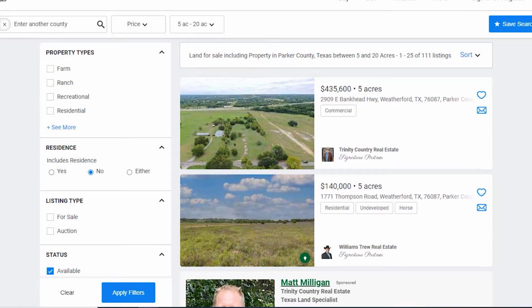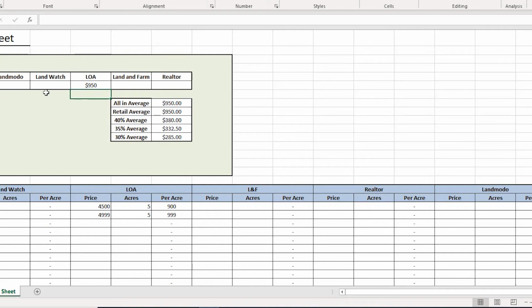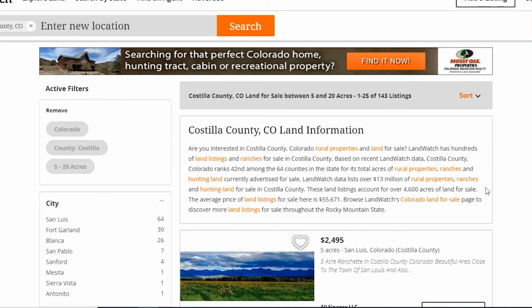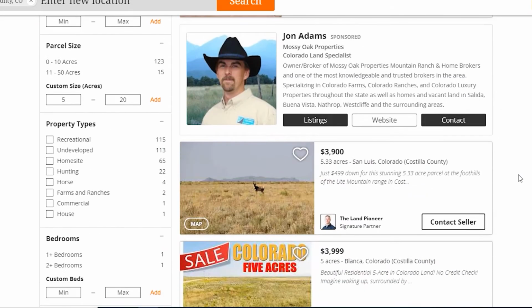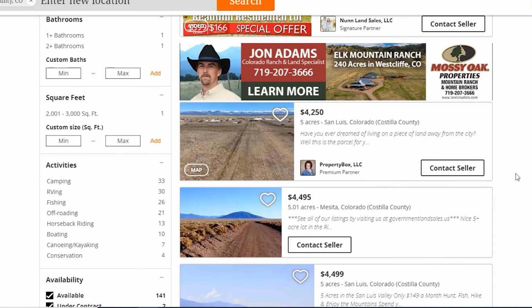So that is on the buy side. We also go in and look, as I showed you on the pricing sheet, at the other land sites: Land Watch, Land and Farm, Land Moto. Sometimes we'll do Realtor just to put a little extra in there if there's not enough from anywhere else. So this one right here is Land Watch. You will see, the majority of the time, the same listings over here as you will everywhere else, but every now and then there may be one that you don't see, so it's always nice to just double check.